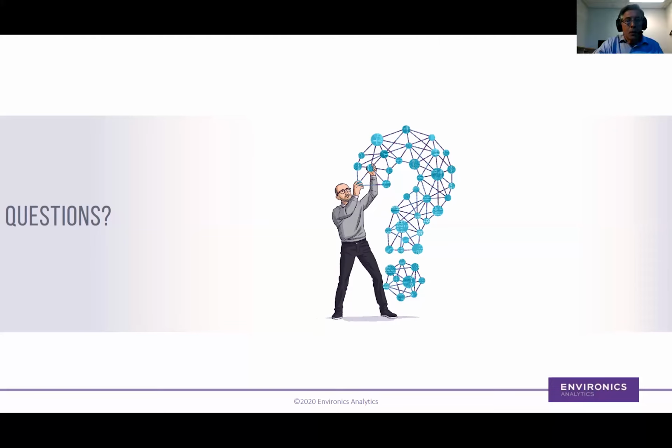Excellent. So I think this might be another one for you, Danny. Can you give an example of a neighborhood that is in the new urban fringe?